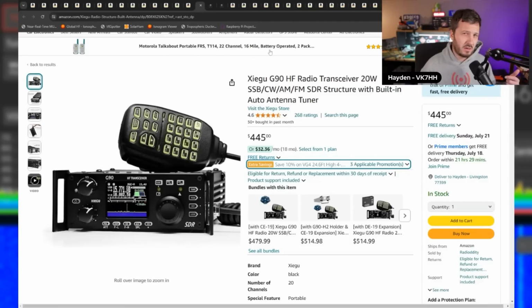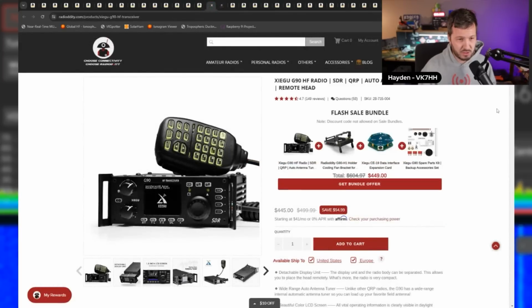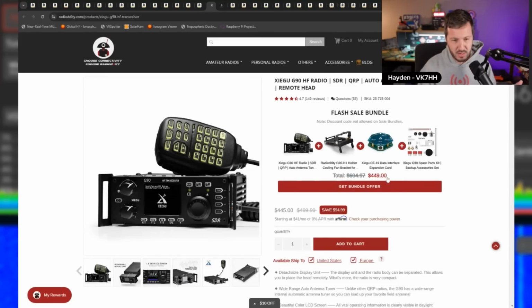But then I noticed that I got an email the other day from Radio Oddity, which was also for the G90. But this one was $449, $5 more. It was the G90, the bracket holder, the DE19 expansion card, plus a spare parts kit for $449. So that's a pretty good bundle offer deal. The discount code's not available on a sales bundle.